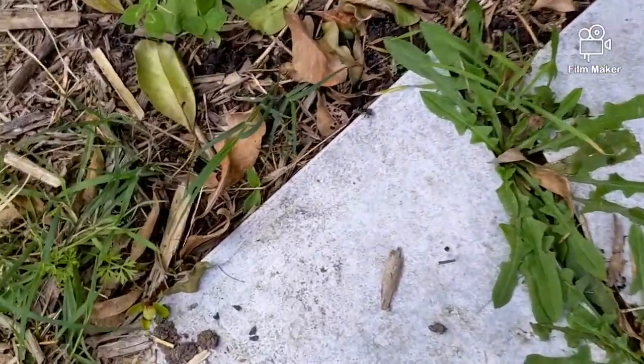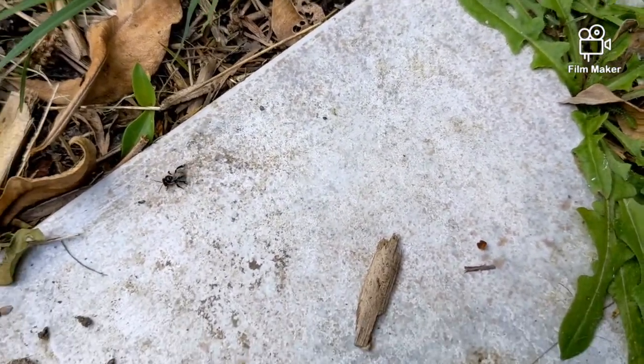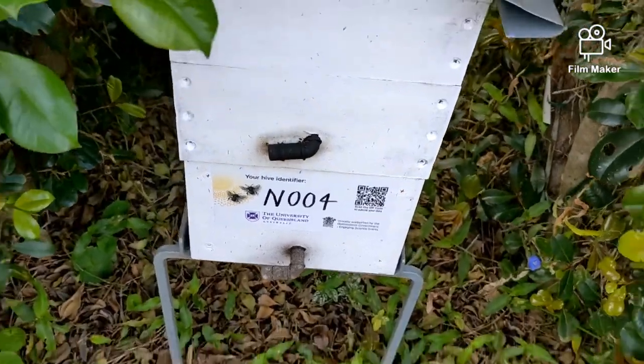There's one down there on the ground. If you can see that, she's just crawling around. It's a bit cool in the afternoon. Well, I lost her bearings a little. So yeah, it's a little project from the Queensland University that we're doing.